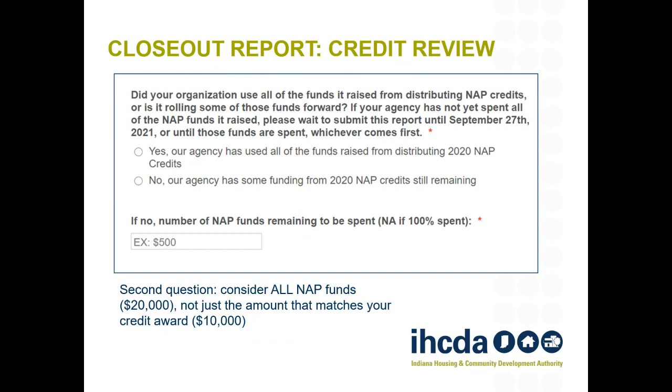Now, this is just for information gathering on our part. I think at IHCDA we've always assumed or expected that funds are spent by the time you are performing this closeout report, but we've never specifically asked that. And just so you know, there is no consequence for you not having spent those funds. There's no way for us to claw back those funds because they didn't come from us. They came from your donors. And currently you don't get points against you when you apply for new credits. We just need to know what the status is of the program in this area. Are agencies spending all their funds in the time they're given? Do we need to maybe be pushing out the closeout report or taking other measures to address this issue? So again, this is a new question. Keep your eye out for it, and please answer honestly.